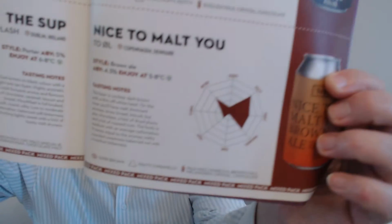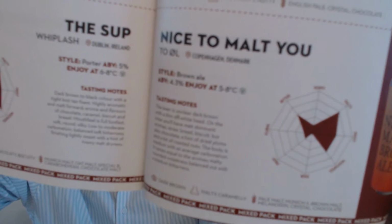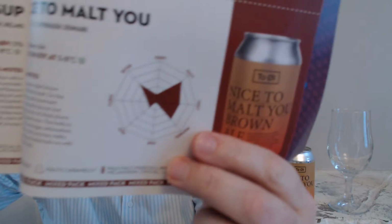Their brew house is called Brews, I think, which is really cool because that's my middle name, Bruce. Proper Scottish name. Right. But what I did want to show you is nice to malt you all. Copenhagen.